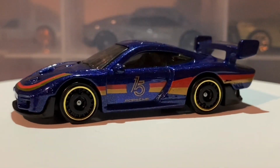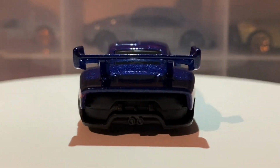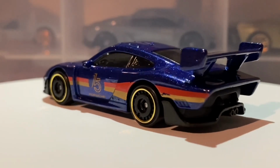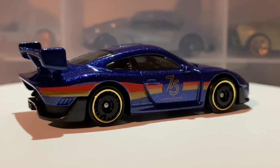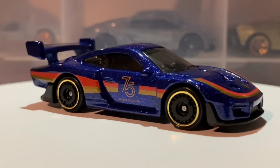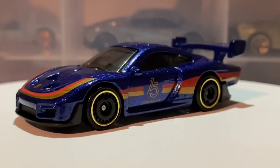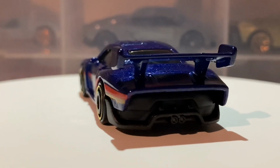And it's obviously a huge tribute to the old 935 race car. And I think Porsche have done an amazing job on making this car look great, but also giving it kind of a modern revamp, if you will. It's obviously heavily based off of the original 935, but as I've said, it brings a lot of modern aspects to it. But anyways, that is it for the facts about this car. Now let's get into the actual showcase of the Hot Wheels model.